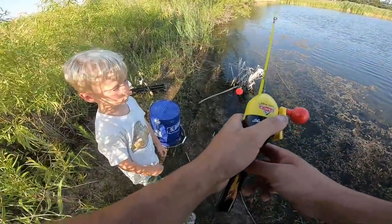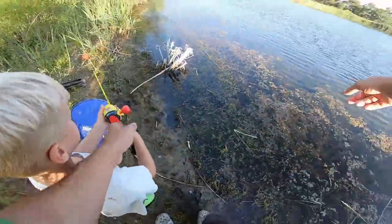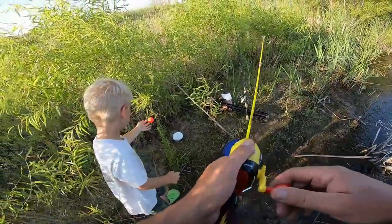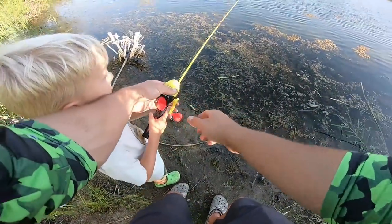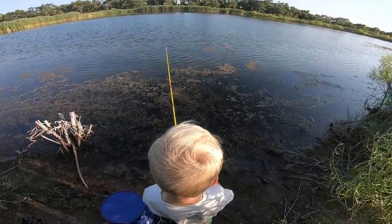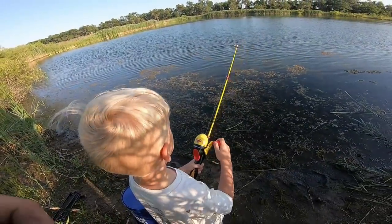Do you wanna try casting it once? Yeah. Okay, try it there. You gotta get past this moss, buddy. Oh, okay, that's why. The tree's behind you. Let me help you, buddy. Okay, get ready. Won't take long, don't reel it in. Hold on. Oh, here he comes. But don't move it. Oh, there it is. Reel it in.